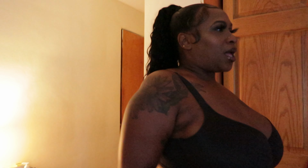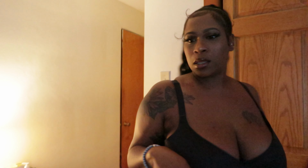Okay, y'all. Now it's time to put on my clothes. Okay, so I'm in the shorts. I cannot believe how much waist room there is, how much my waist has gotten smaller. It's really crazy to me. Okay, then I'm gonna do this white tee.